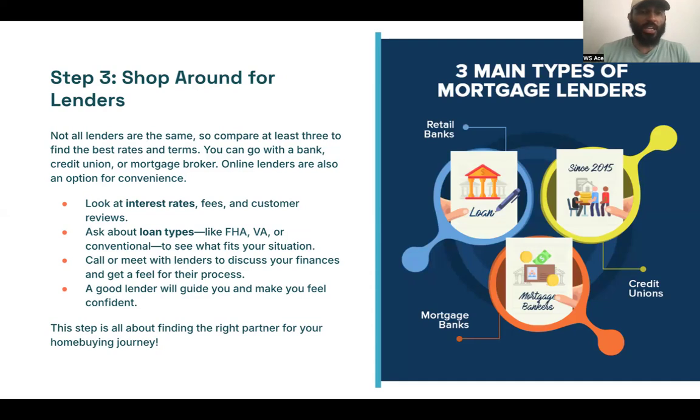You want to look at the interest rates, the fees, and the reviews for the lender you're going with. Ask about the different loan types they offer. Some may offer certain types of FHA loans. Some lenders might offer VA loans for veterans or people who qualify for the VA home loan. They may also offer different types of conventional loans, with no money down, conventional loans with 3% down, and things like that.